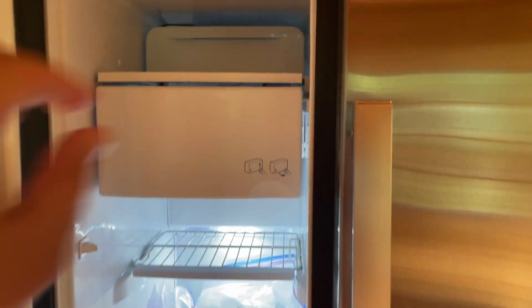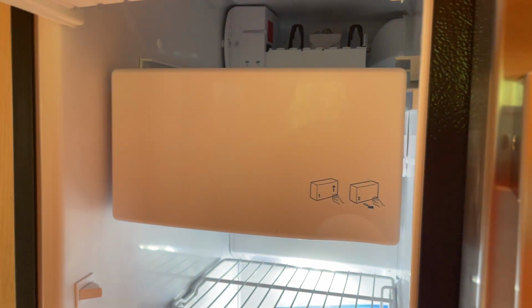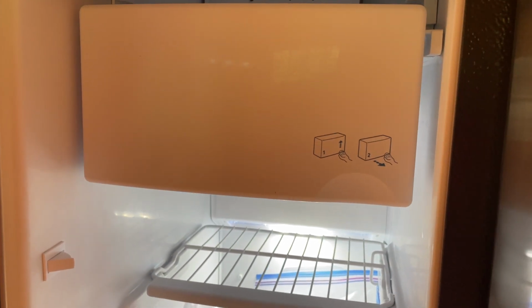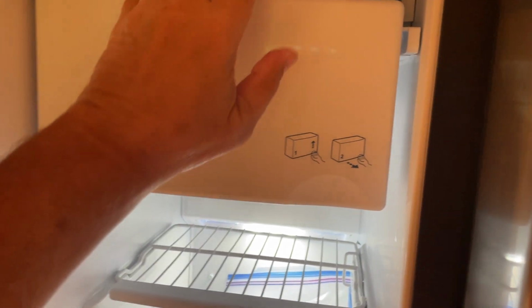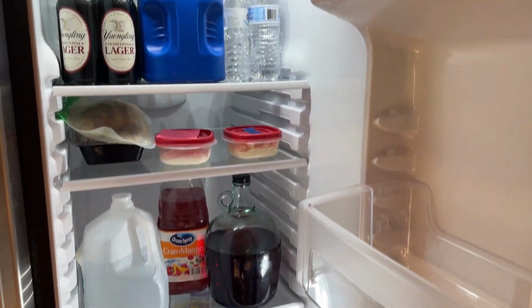Typical, we got the ice tray, ice maker rather. It's been working fine. It's getting filled up. Chris didn't have this tray. I don't know if they knew what to do with it, but I put it in. Refrigerator. Ooh, sangria.